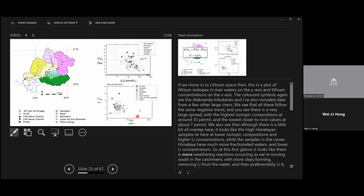So in gray, again, is the upper continental crust composition, but we see that especially in the high Himalayas, we have some samples which have very, very high concentrations of lithium, and this is on a log scale. We have some samples here that have 500 ppm lithium. That's because, especially around the South Tibetan detachment system, there are lots of leucogranites outcropping there. And leucogranites very often have pegmatite veins. Pegmatites contain lots of lithium-rich minerals, like spodumene or petalite. So that's contributing lots of lithium with a low isotopic composition, but with a very, very high concentration.